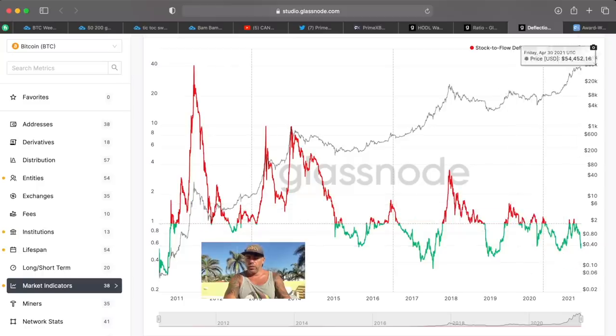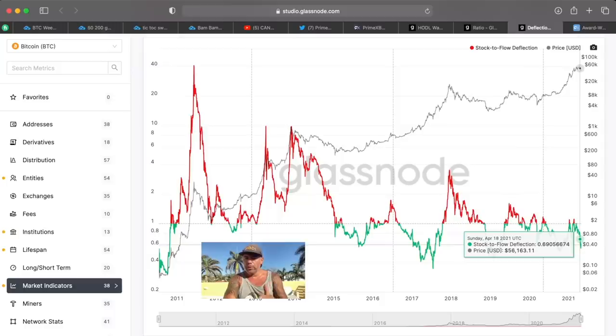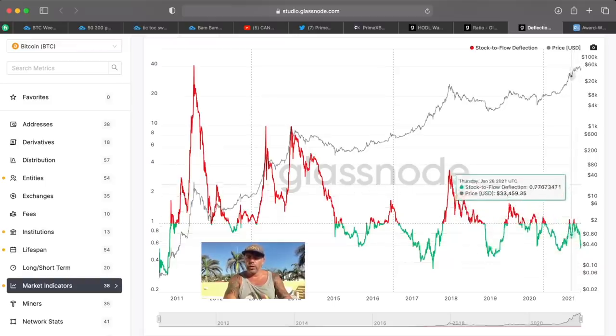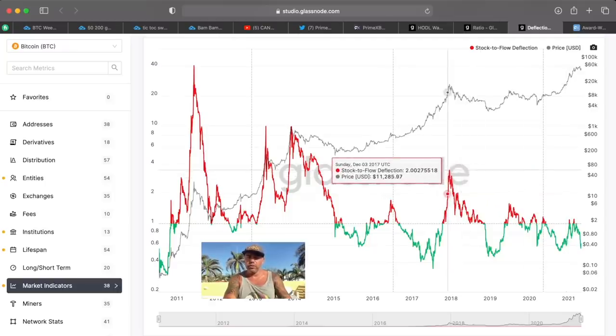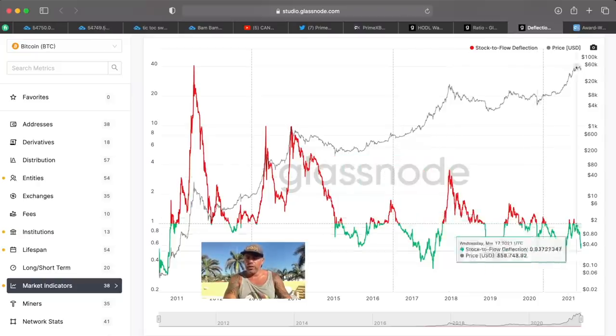Now, I don't see red. I see green. Look at the right bottom. I see green. We are at the level of, where are we? Like 0.6. We can go all the way to the level of 3 here, then we would have the level of the 2017 peak, that is like 3.1. So we are green. This is a beautiful moment to buy.